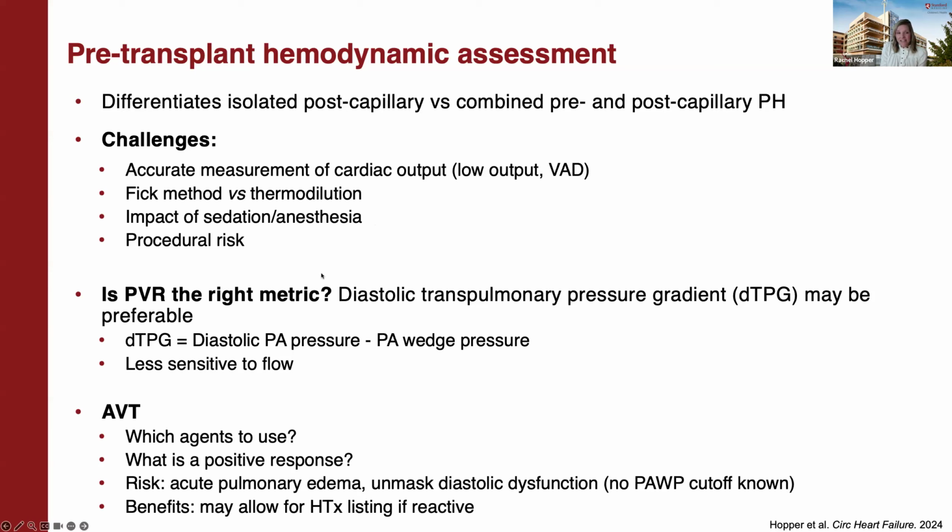And then this can be a very sick group of children. There is a procedural risk, and so how often and when to undertake a hemodynamic assessment can be a topic of a bit of debate. Also, a topic of debate is: is PVR the right metric?